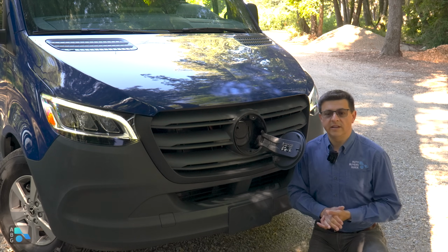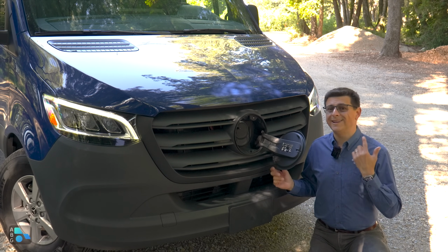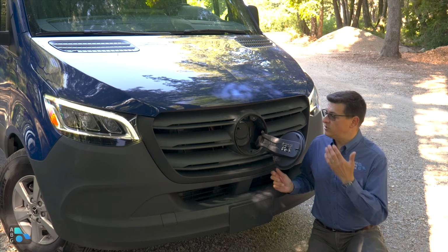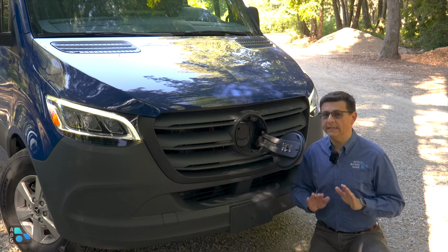Charge speeds are logically going to depend on the kind of power you have access to. The onboard AC charger is rated at 9.6 kilowatts, which means 12 to 13 hours for a complete charge, assuming the battery was completely dead.